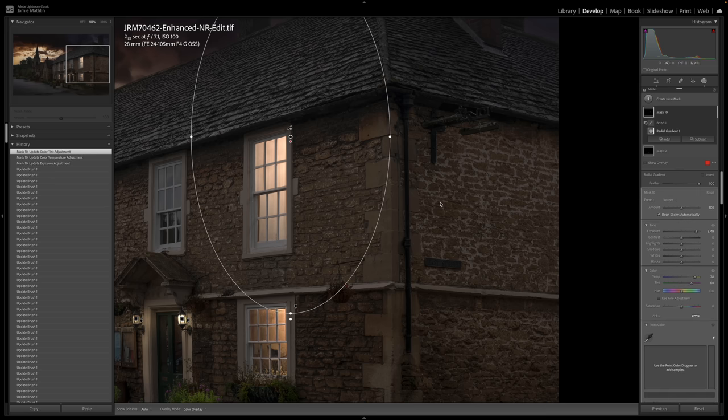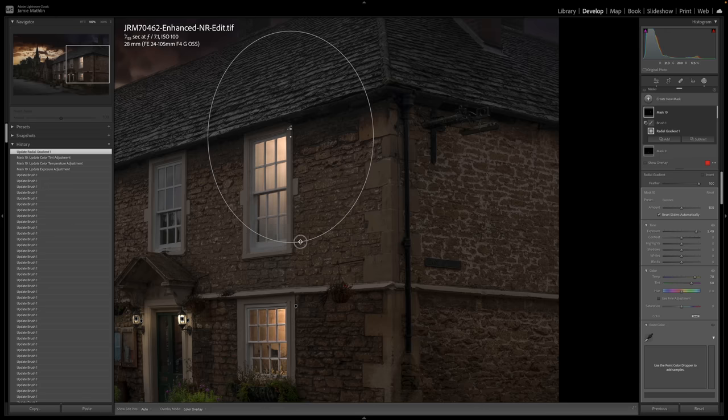Now the great thing is we can go back to the radial, and if we want more of a gradient here, we can just move that in. Bear in mind, we've put the mask in, so we can change how much we want, how much we don't want. So you can see there, we can affect that quite well. It's still a little bit bright, so we're just going to bring it down a little bit more.